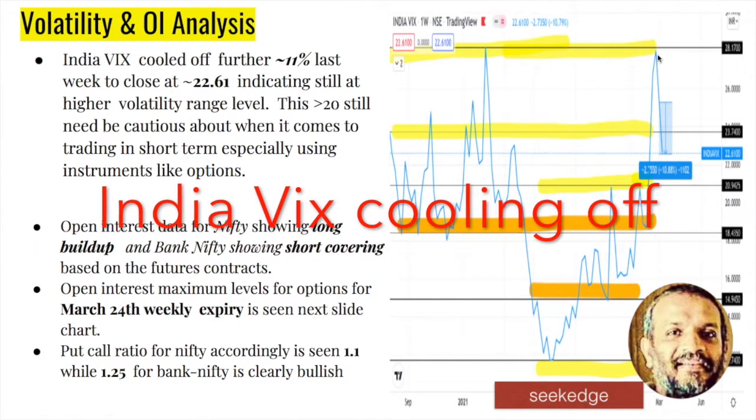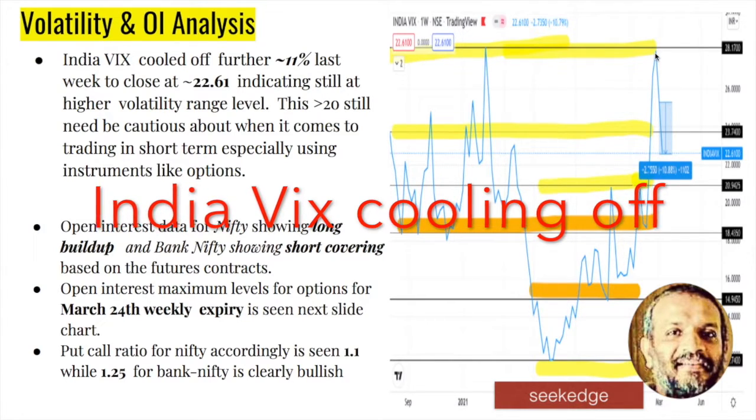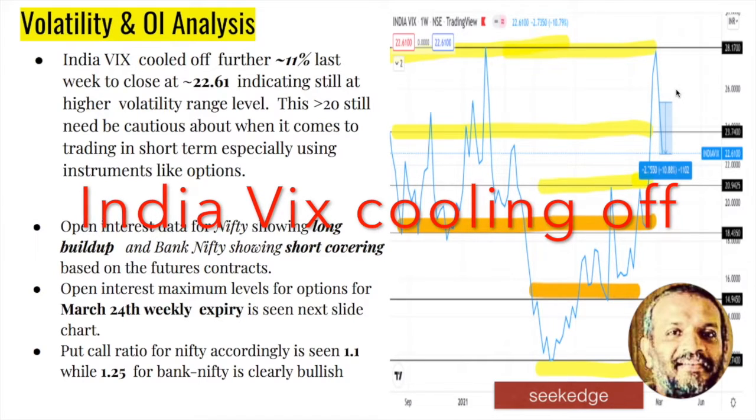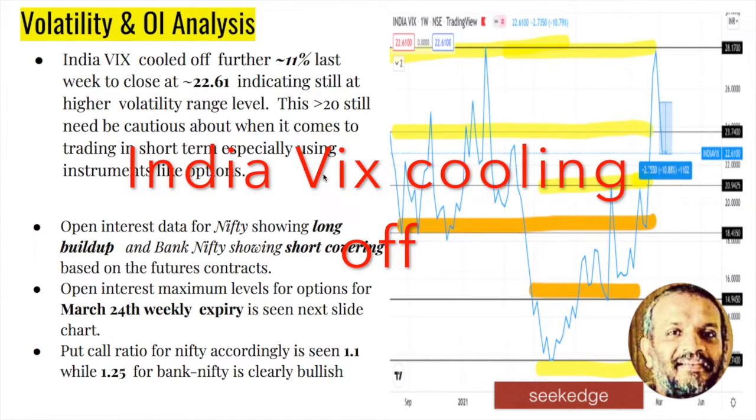Remember, during the war, at the peak time, the war may still be happening, but at the beginning of the war we had touched the 30-31 kind of levels, right? And it has now cooled off substantially down to 22.6, but still it is above 20, so you have to be cautious when you're trading.